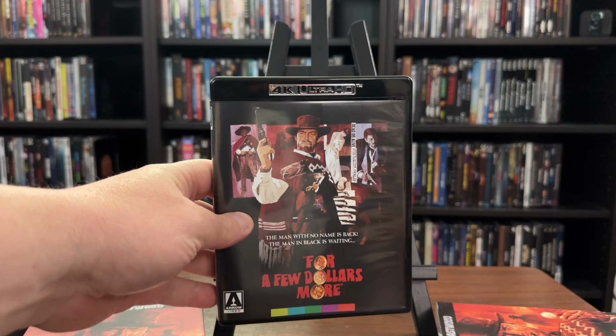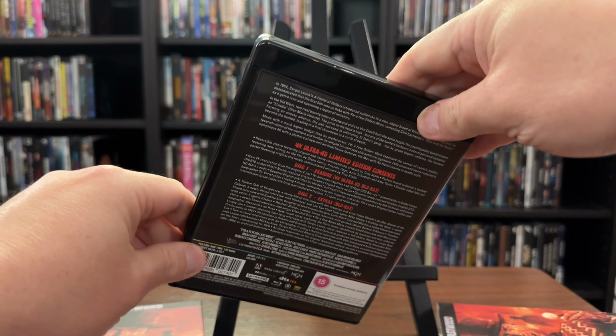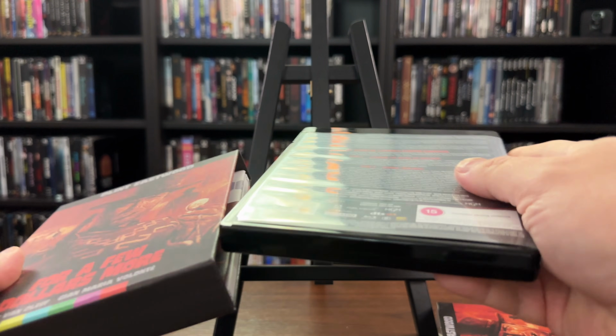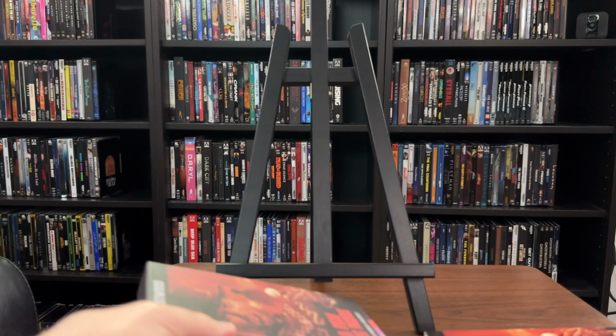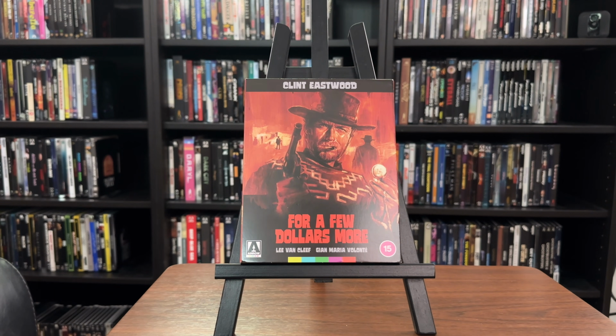If you are a casual fan who has only heard of A Fistful of Dollars and The Good, the Bad, and the Ugly, give this middle entry a shot. It may seem like the middle child in the trilogy, but it's every bit as good as the other two films, so definitely check it out.